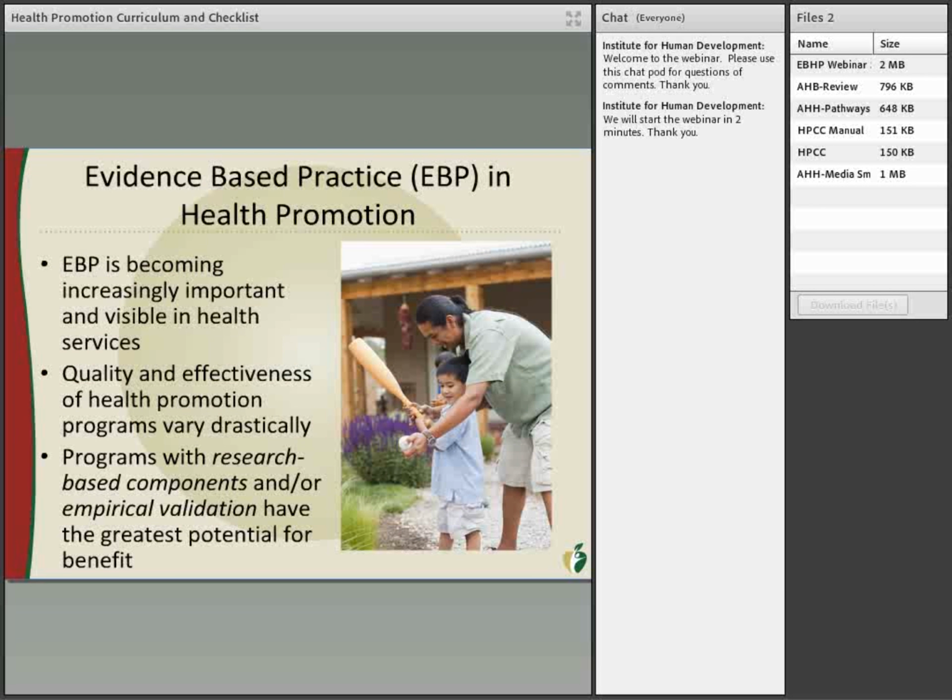Okay, so the evidence-based practice in health promotion, right? This is how it's related here: evidence-based practice is increasingly more important and visible in health services. You know, insurance companies, every type of organization that's designed to promote health has intention and understands, or at least to the point where they hear evidence-based practice. And it's important that the quality and effectiveness of health promotion programs are stronger, because the programs vary right now.